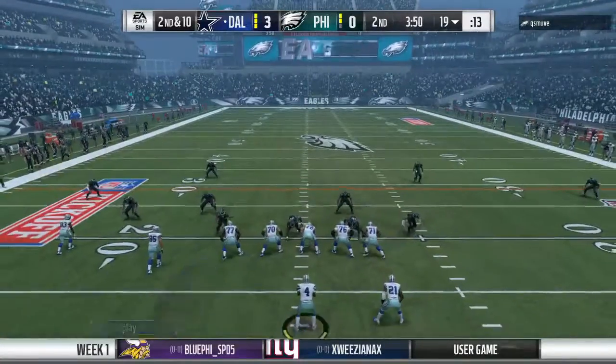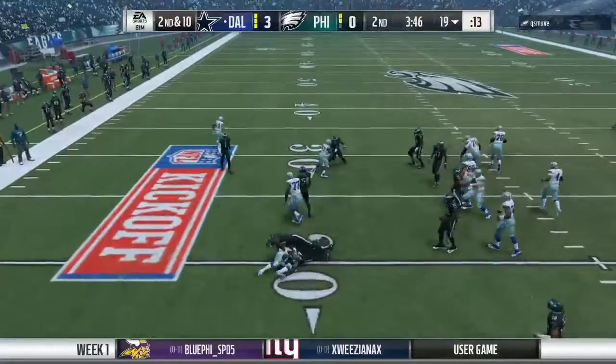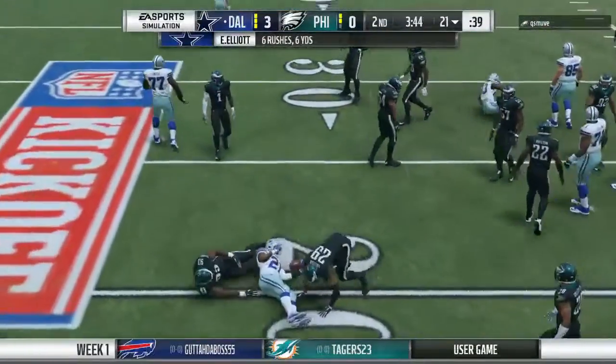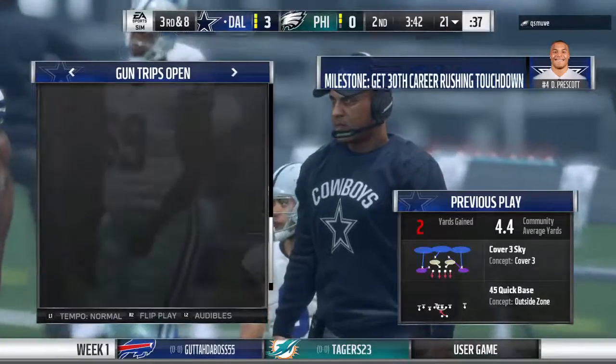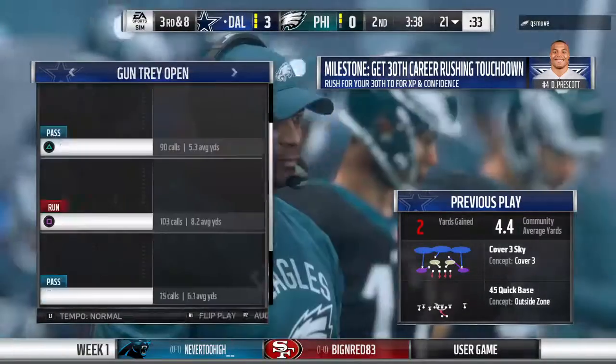On 2nd down, Elliott. And he'll get this one across the 20, but only up to about the 21. Just a couple there on the second down run. Now they're staring at a 3rd and 8 situation.